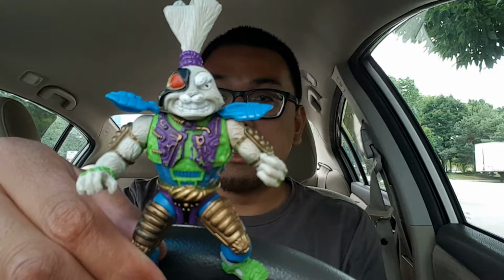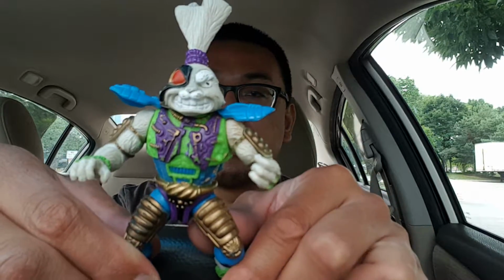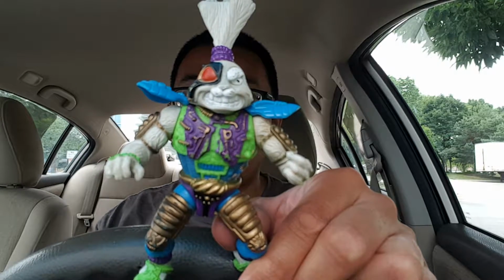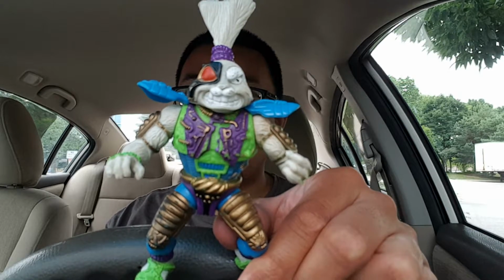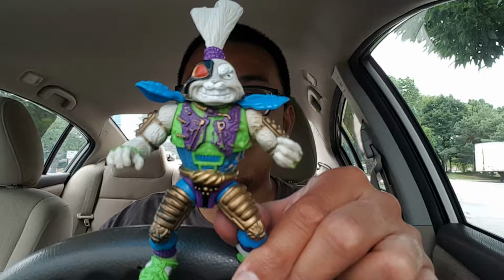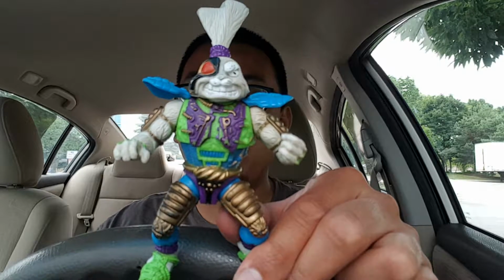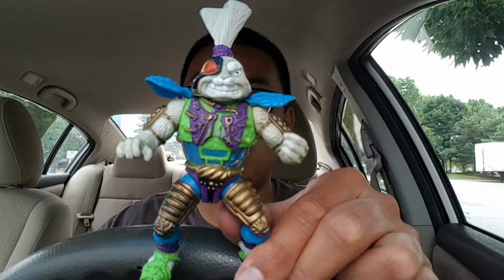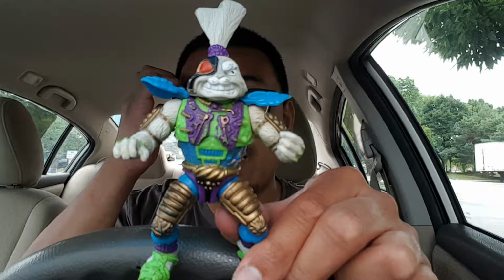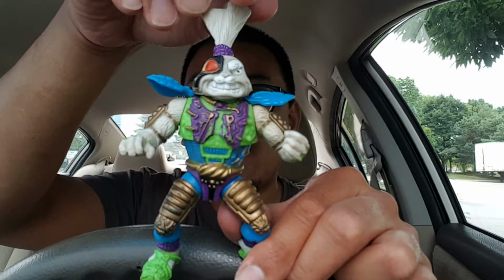So this is the Space Usagi Yojimbo. He originally had his own series. I don't know how Kevin Eastman worked out a deal to have him on the Teenage Mutant Ninja Turtles show, but he just developed a huge cult following afterwards, even more so from his own line. He added a lot of Teenage Mutant Ninja Turtles fans, and this is a spectacular toy.